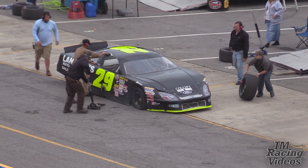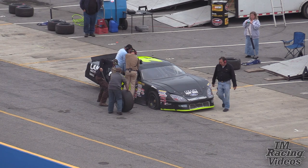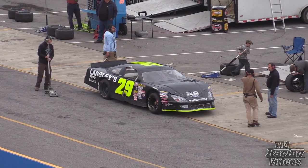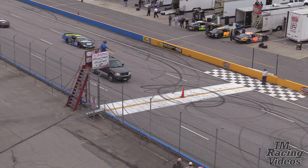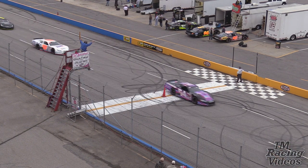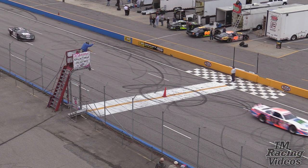He's got a right front tire that is down. His spare will go on there. 18 of Jason York still seeking some attention from his pit crew. 24 laps down, Bradley McGaskill still showing. 29 had a tire change. So did the 18. So the 29 right now, Melvin Langley, is the only one that is ineligible for the cone.